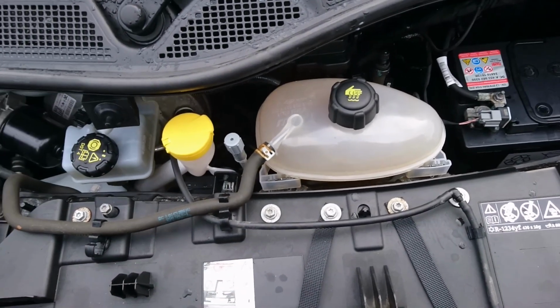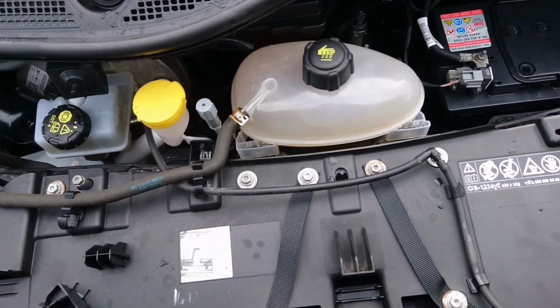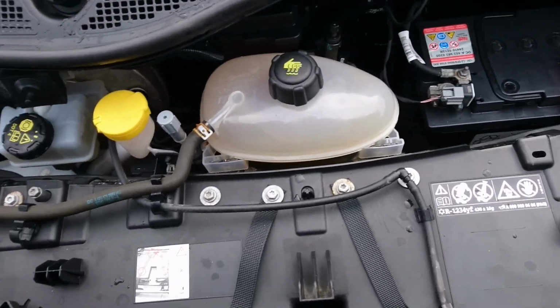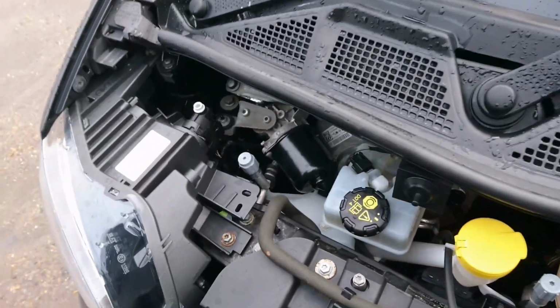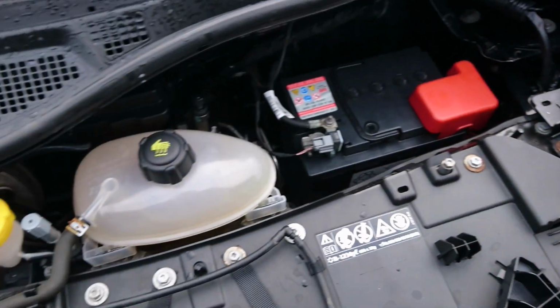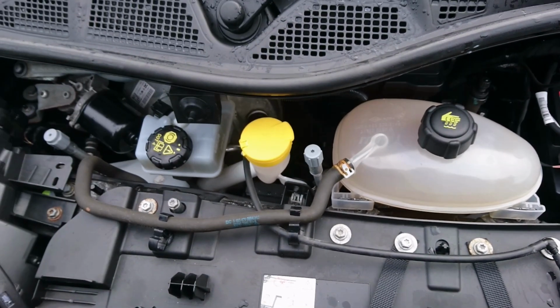Yes, the cooling fans just cut in, viewers, because I have to keep the engine running. But the bonnet, as you can see, is just held on with clips. It's very difficult to film this one-handed, but it literally doesn't have any hinges. You undo one clip that side, one clip that side, and you just hook it on. It's really, really weird.